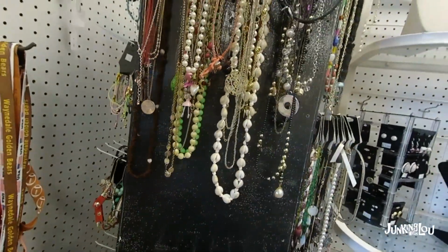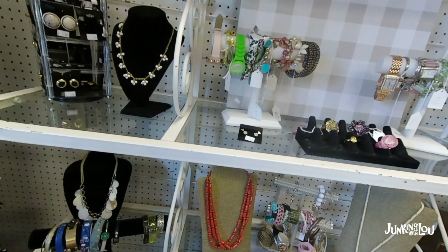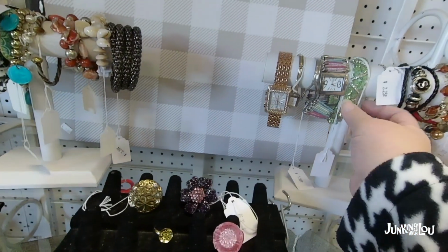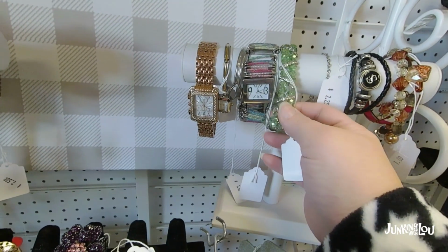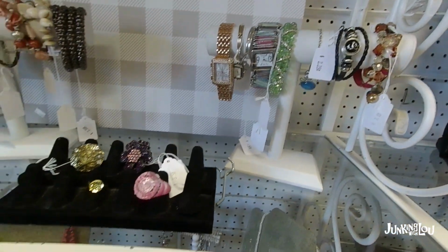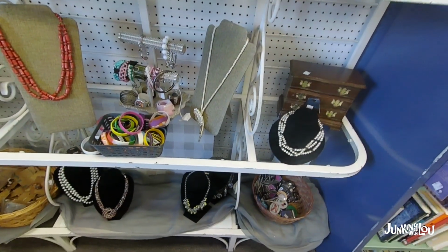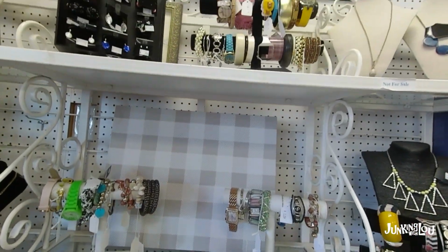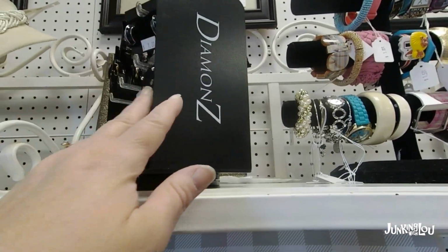So we took a look at all that stuff there. And then they had like a big rack of it over here. They had some rings, but they mainly had stretch rings, and stretch rings don't do real well for me. I can only get about $1, maybe $2 on a good day. So I tend to stay away from the stretch rings. And they had lots of necklaces and things like that, but nothing that struck me that I really needed to have. There was a bunch of earrings there.